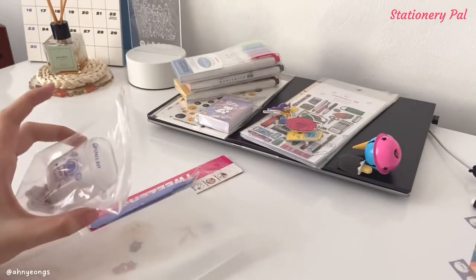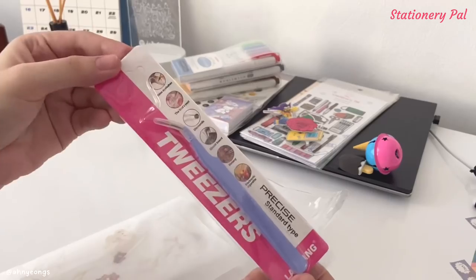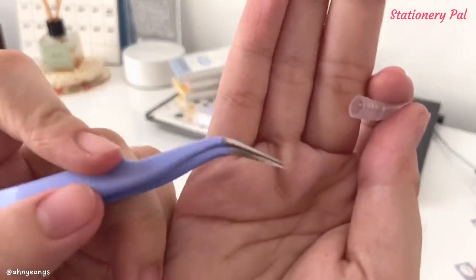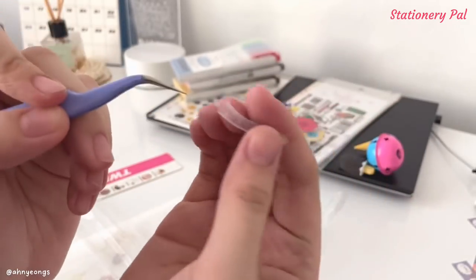So next, these are just miscellaneous items. First, I got tweezers. You know, I already have tweezers, but this has a cover already, and it has a thinner tip, which is easier for handling small stickers.